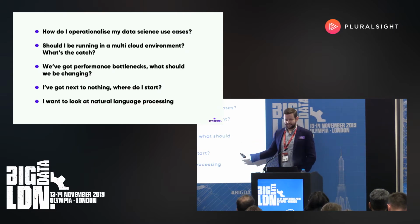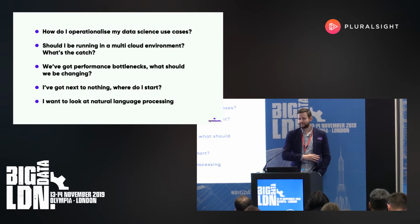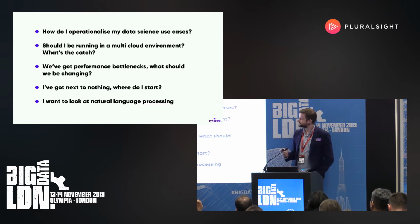I love this bit of the challenge. Working on architectures, helping pick technologies, I think is probably the most fun part of any data delivery project, before it all gets really hard and starts going wrong. It's the really nice bit.